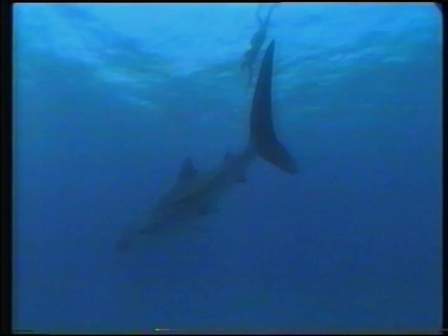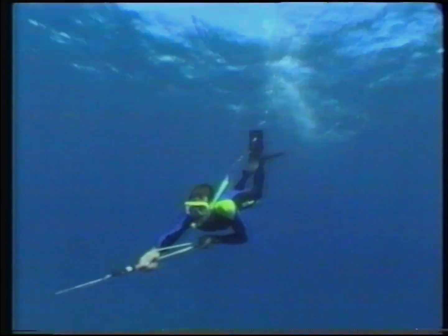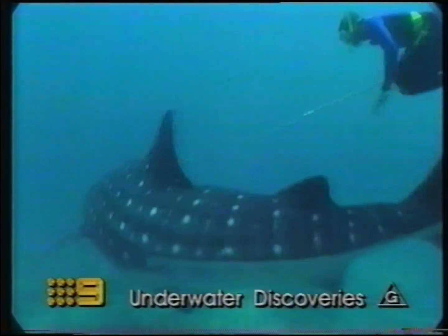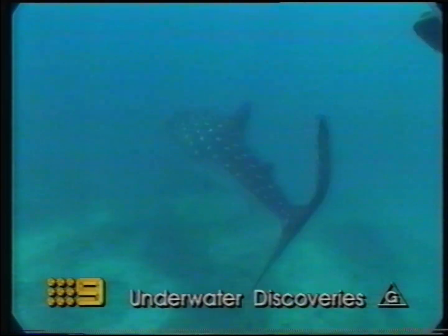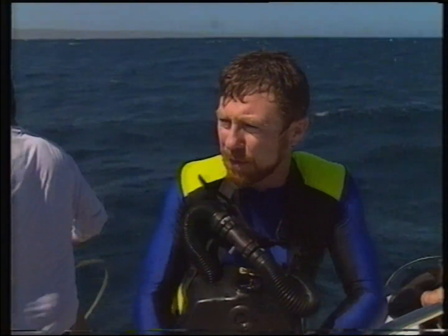To protect whale sharks, we need to find out more information, where they come from, where they go to. And right now, this is the only way to do it. Tag's beautifully in, it's fine. I came right up within a couple of feet and it didn't worry at all. Probably doesn't even know it's there.